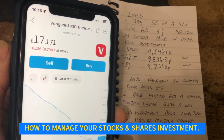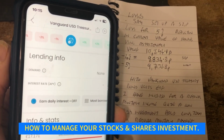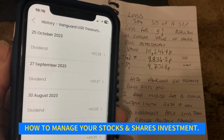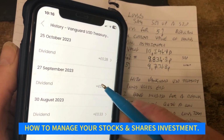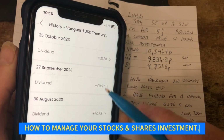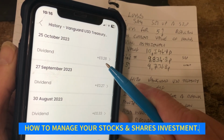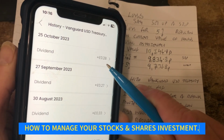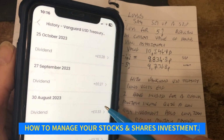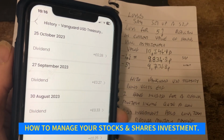So if we look at the history, the reason I'm holding this investment is for nice dividend payouts, and I get a dividend payout every month. I've got £100 holding approximately. Last payment was the 25th of October 2023. We're now in November. That's 28 pence. September 27 pence. August 33 pence. 25 pence in July, and so forth.